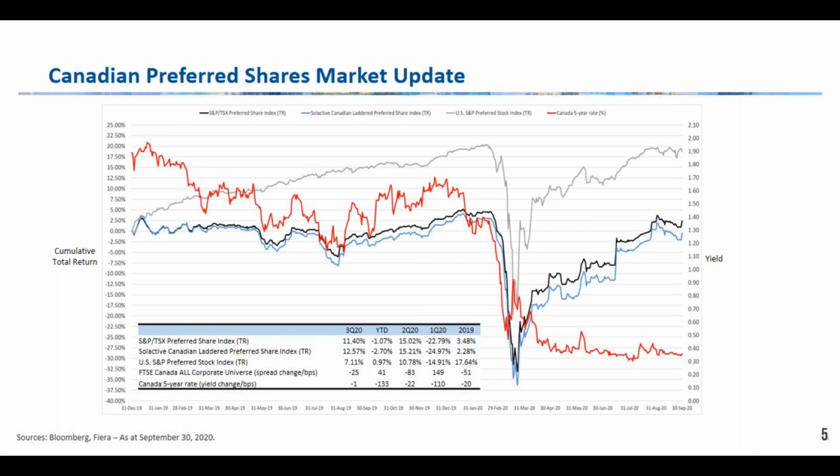It reversed pretty well in the second quarter, despite rates that continued to decrease, but that was all about the recovery, the reopening of the economies after the pandemic, which was still ongoing. So a much better credit tone, much better equity tone. So prefs performed well in this environment despite the low rate environment.